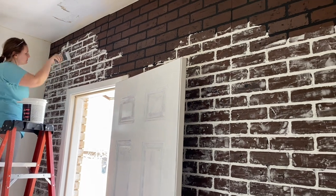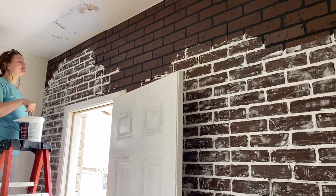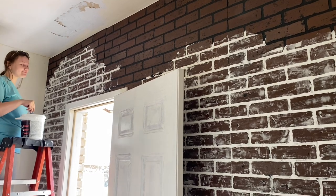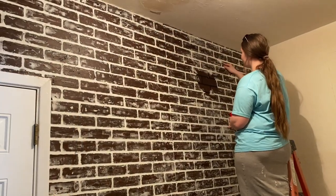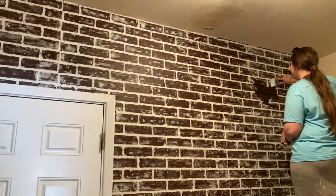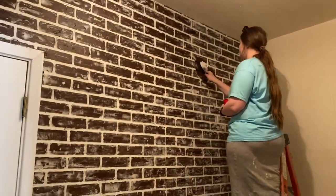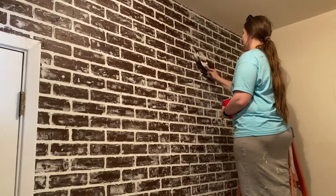Okay, and we're almost done with this wall here. And she loves it. We're finishing off the last little bit. We only have two little areas left. It will be finished. Don't that look good? It don't even look like the same brick. Nope. Here we go. Yeah, come in here and look at it, Carrie.